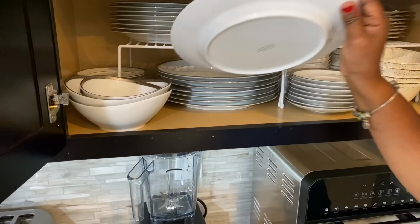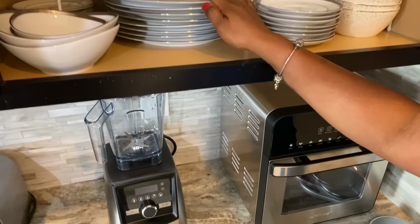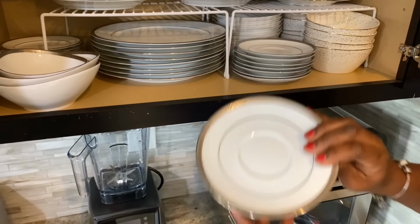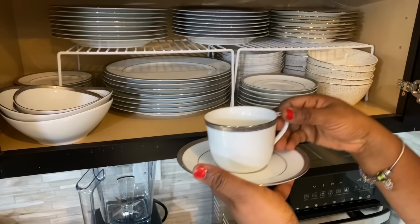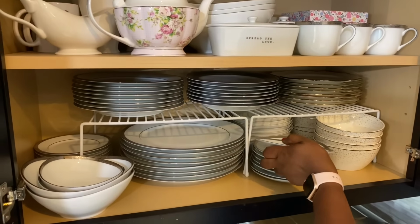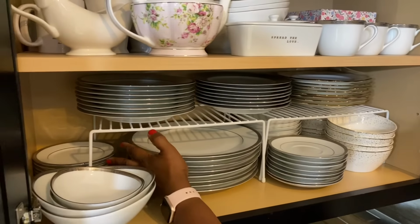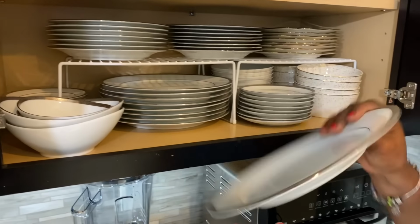But the set actually came with these dinner plates. So yeah, Grand Buffet. It's a service for 8, so I have 8 of each. This is the saucer for the teacup. Fancy, yes, when I want to be like Queen Elizabeth, okay. Those are here. And other things, like the salad plate, is here.